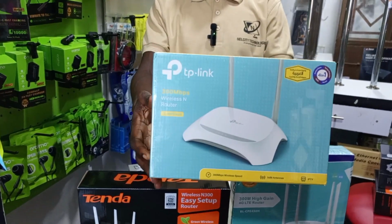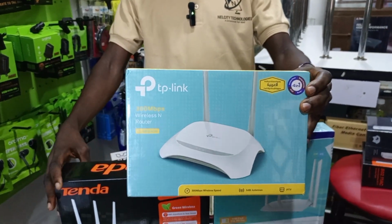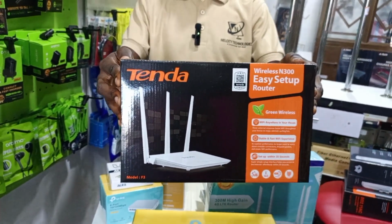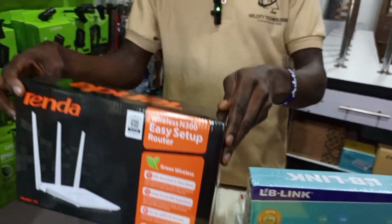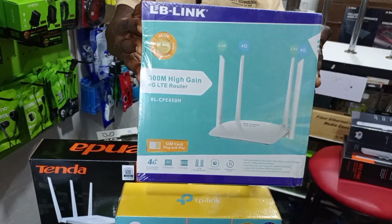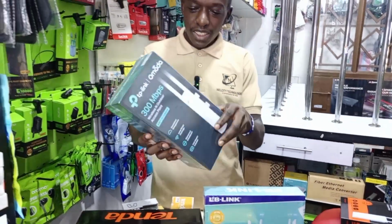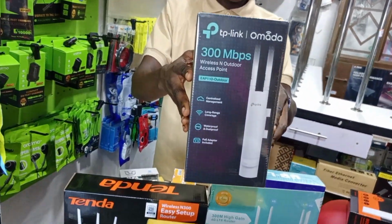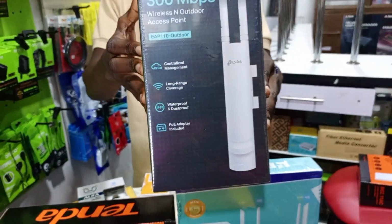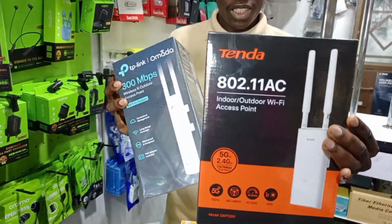This one is a router, of which our main focus today is on the router. This one is a Tenda router. And finally, this one is an LB-Link router. Another interesting device, of which most of us haven't seen this. This is an access point. This is also another access point.